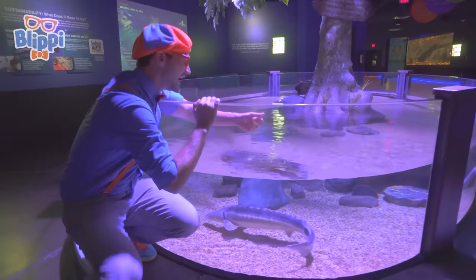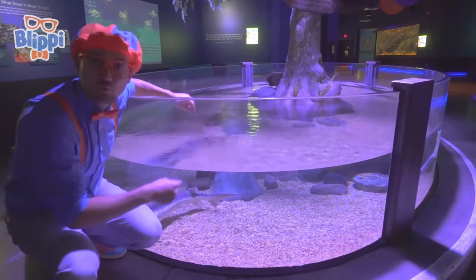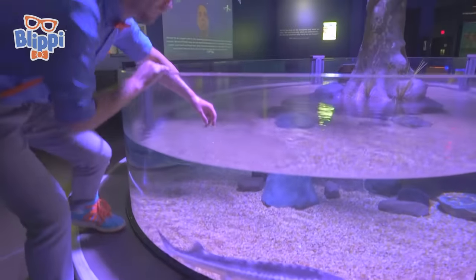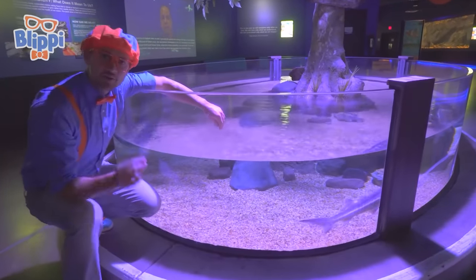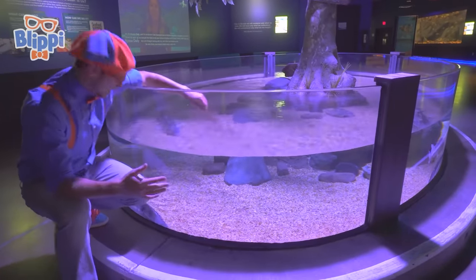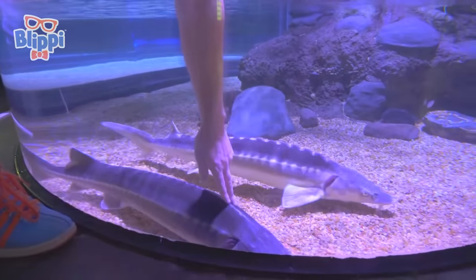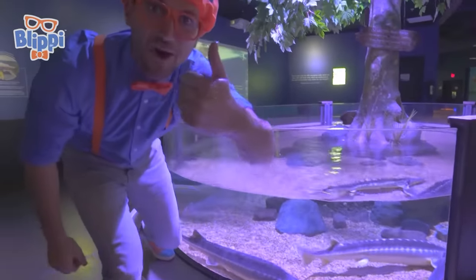Did you see that? I just used two fingers on the back of the head and the back of this Russian sturgeon. Oh, it looks like he liked it. Whoa, it feels so cool. It's hard, but also has kind of a layer of a slippery sludge on it. It helps keep all the parasites away. Oh, here's another one. That is awesome!